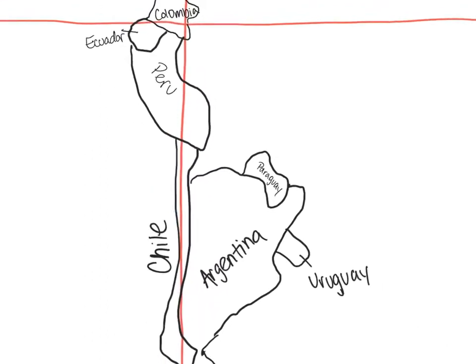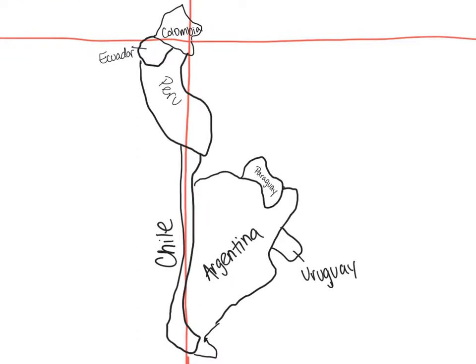Okay. Bolivia sits in between all of those, okay? Kind of a weird shaped one. This is Bolivia.